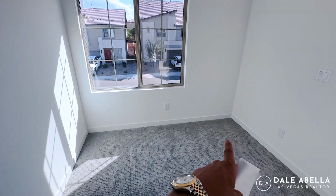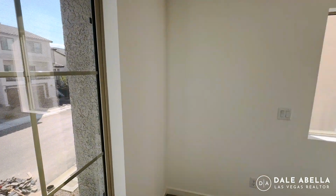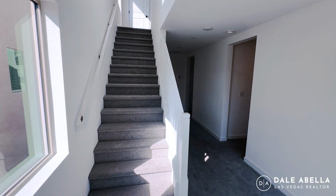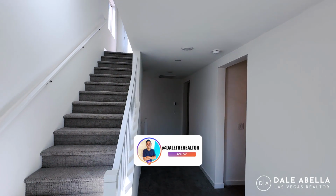Cool. And then you have this space right here. Again, you can put like a desk right here. You can make this a little office space, if you don't mind having your office in the middle of the hallway. All right. Cool. So yeah, plenty of lighting too. So you got light right here, all throughout.